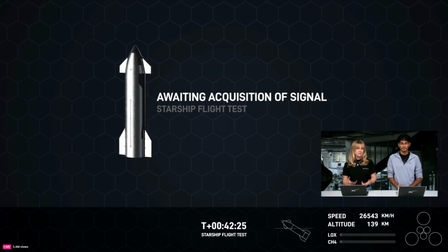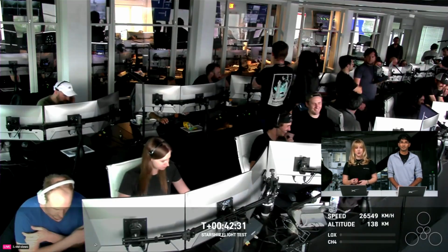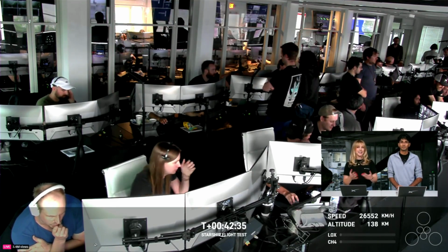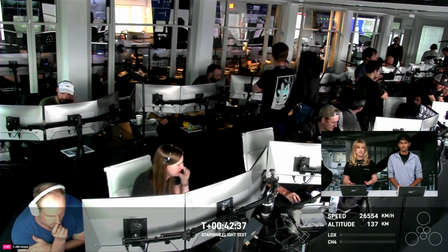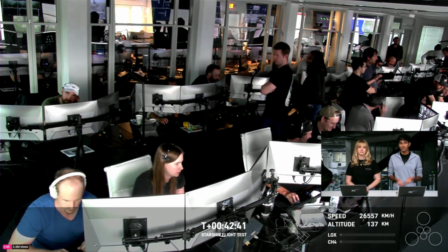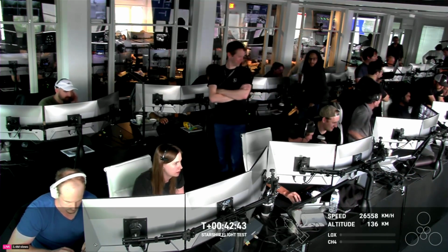Now, we might get some telemetry back through a connection to the Tracking and Data Relay Satellite System, also known as TDRS. But if the plasma doesn't entirely block it, that connection will be at a very slow data rate and definitely too slow for any video. But that's why Starship and Starlink are a great partnership.